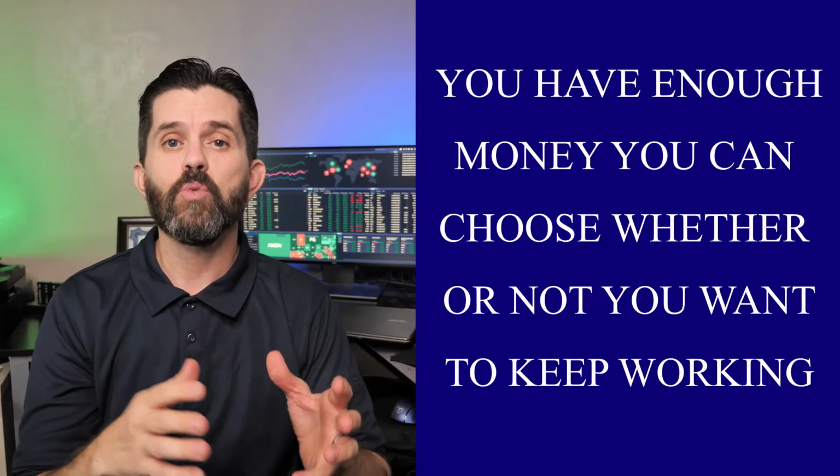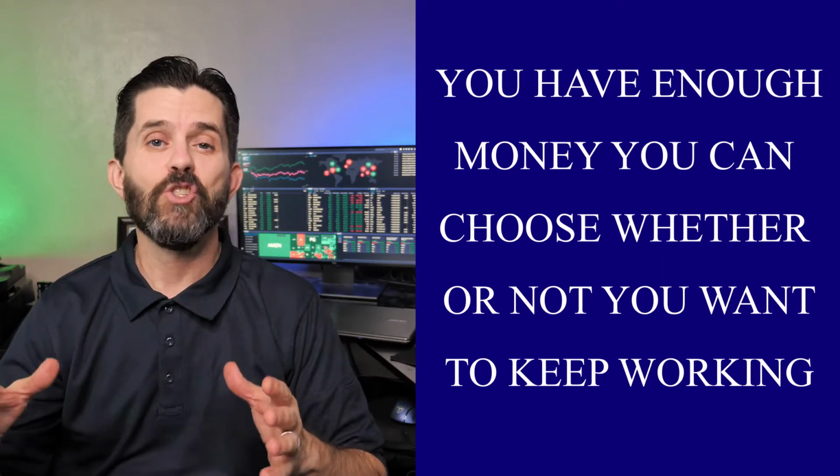Now generically, financial independence means that you've accumulated enough money you can choose whether or not you continue to work because you no longer have to worry about money. Imagine what it would feel like if you didn't have to work anymore if you didn't want to.